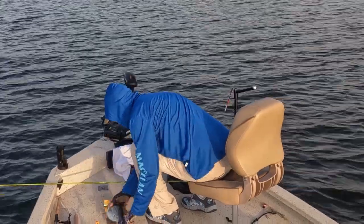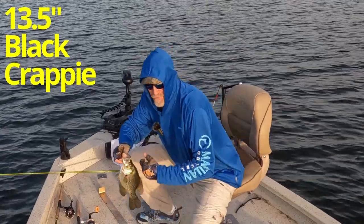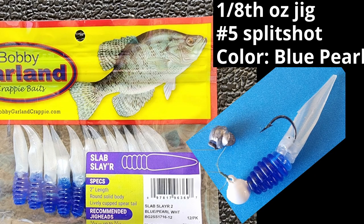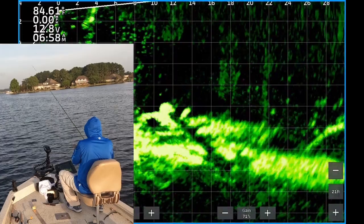Yeah, this is another good one. This is a black crappie. And I was catching them on a white 8th ounce jig or 16th ounce jig with a blue pearl Slab Slayer grub by Bobby Garland. Yeah, I was letting them go today.